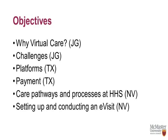So we're going to talk about why virtual care, the challenges that we're facing now in our practices, the platforms that we use, the payment types that we have with OHIP, and the care pathways that we have implemented at HHS that we should all follow. That's going to be Nate, who is going to help us with that part.